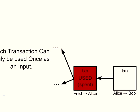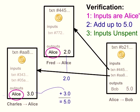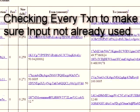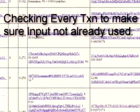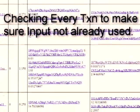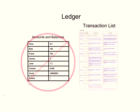Once a transaction has been used once, it is considered spent and cannot be used again. Otherwise, someone could double spend an input by referencing it in multiple transactions. When verifying a transaction, in addition to the other checks, nodes also make sure that inputs haven't already been spent. To be explicit, for each input, nodes check every other transaction ever made to make sure that input hasn't already been used before. While this may seem time-consuming as there are now over 20 million transactions, it's made fast with an index of unspent transactions.